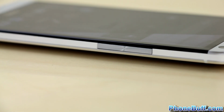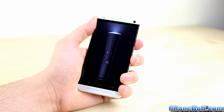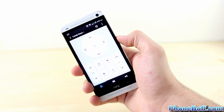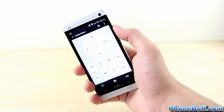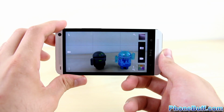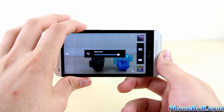Number 3 is using the volume keys to control certain apps. If your version of the One came with the HTC flashlight, you can use the volume rocker to change the light intensity. And on the remote app, you can use the volume rockers to control, unsurprisingly enough, your TV's volume. While you can use the volume rocker for apps like the ones I just mentioned, unfortunately, you can't use them to capture photos in the camera app.